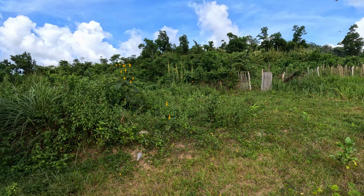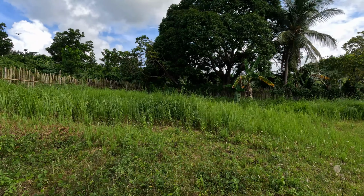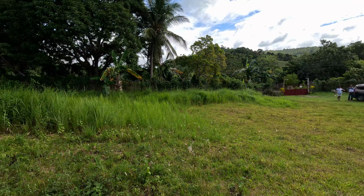Land extends beyond the fence. This fence line is the land limit on that side. Got a pretty good view.